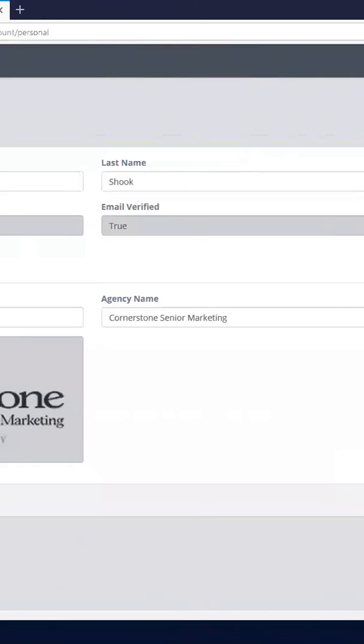Under Portrait, this will be blank. You can click Browse, and you can actually select if it's a picture of yourself or your company logo. This is where you can upload that and put that in the system. And then if you have an agency name, you can put that there along with your website. Once that's done, just click Save, and then you are good to go.